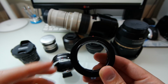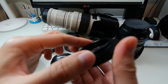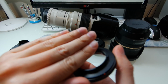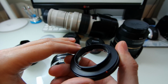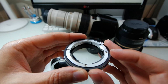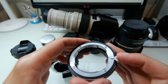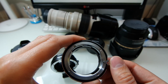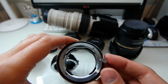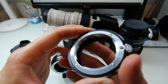So for example, this one is a Leica M mount, so that side of it there is a Sony mount on the black side. Struggling to focus, sorry, there we go. And if we turn it to the other side, this is a mount for the Leica M cameras, so it'll fit Summicrons and Summilluxes and all those lovely amazing lenses that Leica make, which are genuinely amazing in my opinion. But that's a whole other argument.